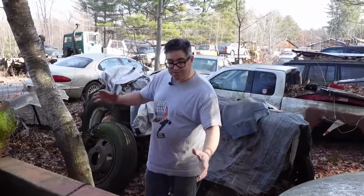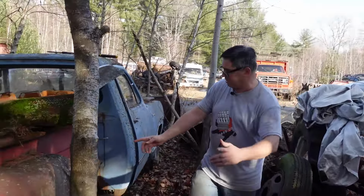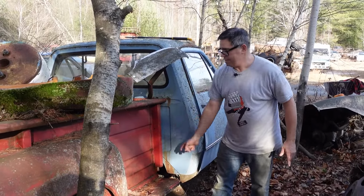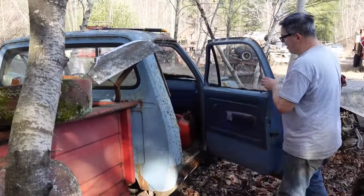So coming to this side here, we can see the step side is similar to a half-ton short bed here, but up here, all this extra room, and in some cases, there was an optional external spare tire that would live right here. And let's open the door on this puppy and see what we can find inside.